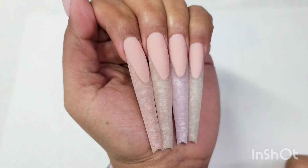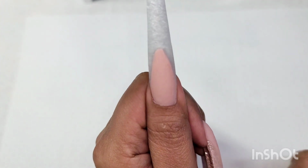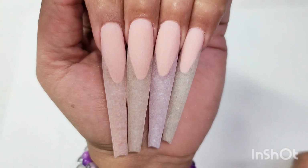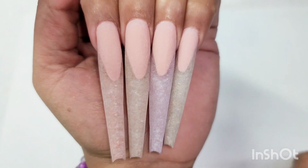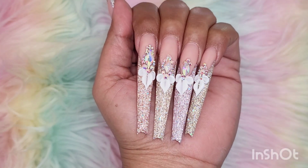So this is what the nails look like after shaping and filing. And I am so sorry, Bessie, that I'm not able to show you the rest of the process, but here is the finished look.